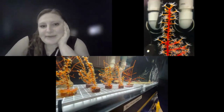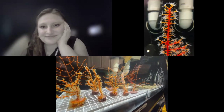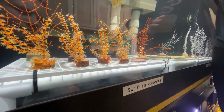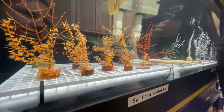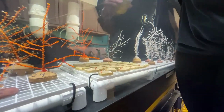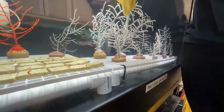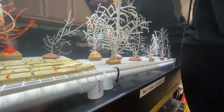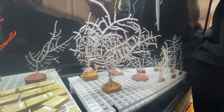Can you tell us a little bit more about what corals we're looking at that are getting fed? Sure, we've got 2 species in this tank. We've got 4 species in total in the coral lab right now. The orange one is the Swiftia exserta, and we also have Muricea pendula, which we're going to feed next, which is this white coral. I'm trying to stay between the camera and I don't want to walk in front of the microphone. If I go right here, I can see what's going on.